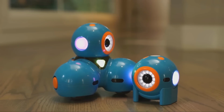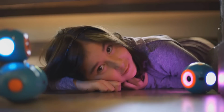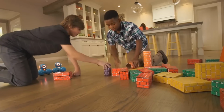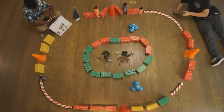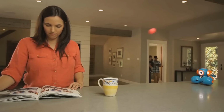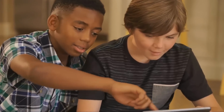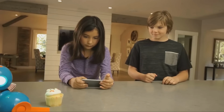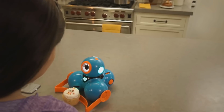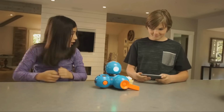Dash and Dot will fuel your child's natural curiosity. They'll love programming new adventures for their robot sidekicks. They can play hide and seek, set up challenging courses, or go head to head for a thrilling race. You'll be surprised at their creativity and innovation. With lots of great add-on accessories for your Dash or Dot, there are endless ways for your child to explore and problem solve, all while having fun. Wonder Workshop robots and apps are designed to grow with your child, allowing them to apply what they've learned and expand their capabilities. Wonder Workshop. Inspiring the brightest minds of tomorrow.